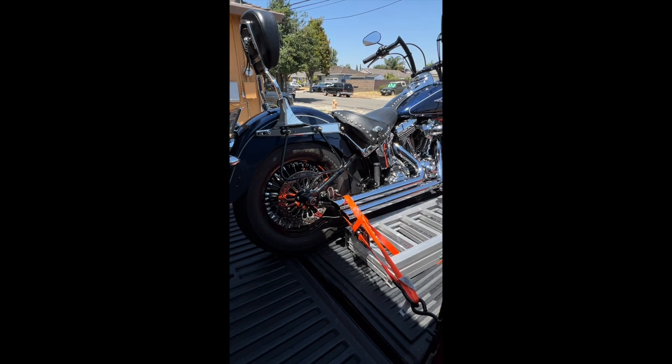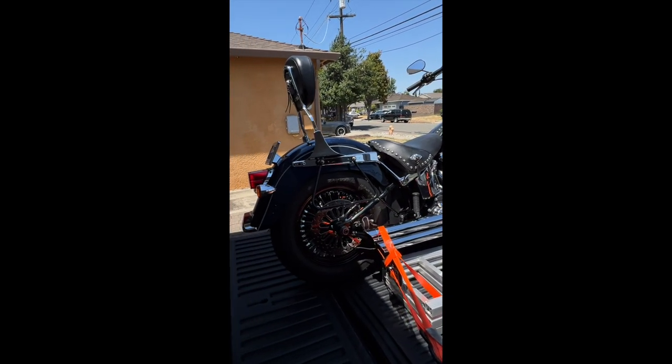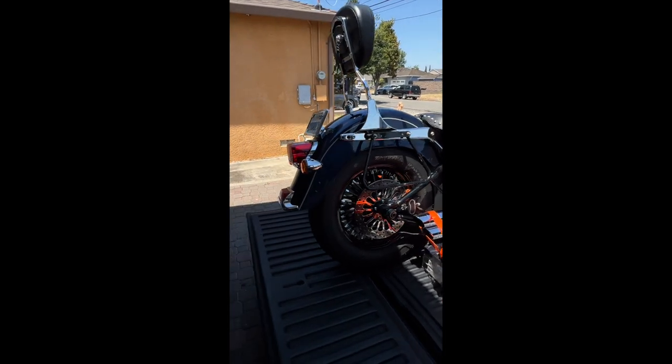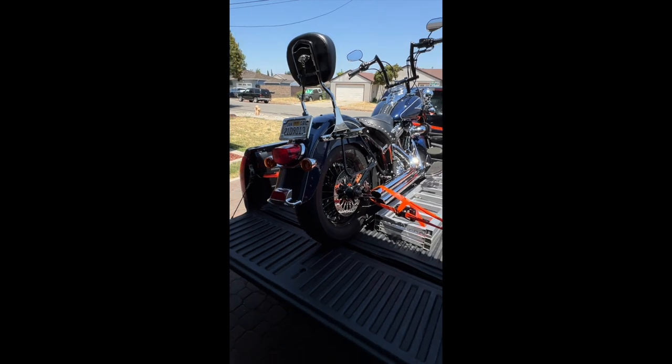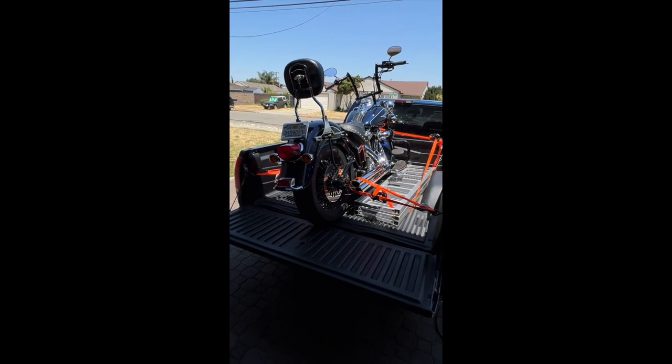So I'm going to make a video on that, but I'm going to head to Watsonville. My watch isn't telling me what time it is right now. It's probably close to two, a quarter to two. So I need to get out of here.